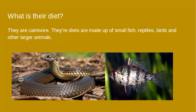Now, what is their diet? They are carnivores, and their diets are made up of small fish, reptiles, birds, and other animals. For reptiles, if I go in depth, they eat snakes, lizards, or turtles and stuff like that. And for fish, they'll just eat fish in the water that's in their habitats. Depending on where they live, they'll also eat small mammals like rats, mice. Sometimes, depending if they're in the Amazon, they'll eat capybaras and stuff like that.